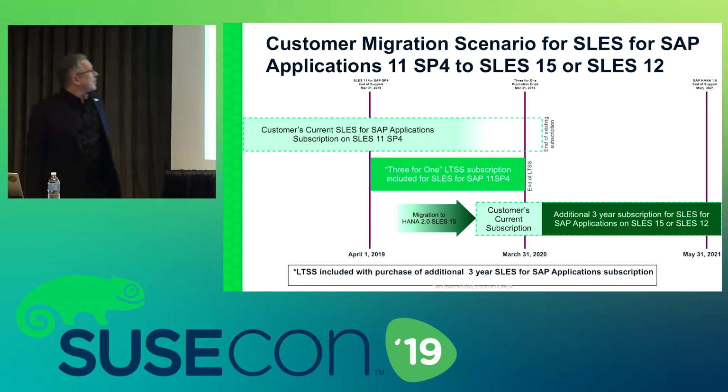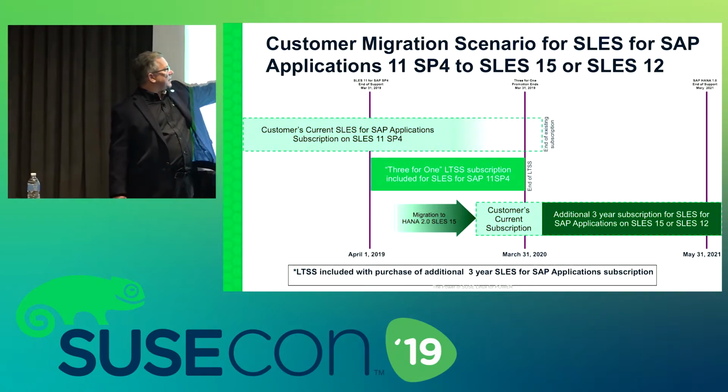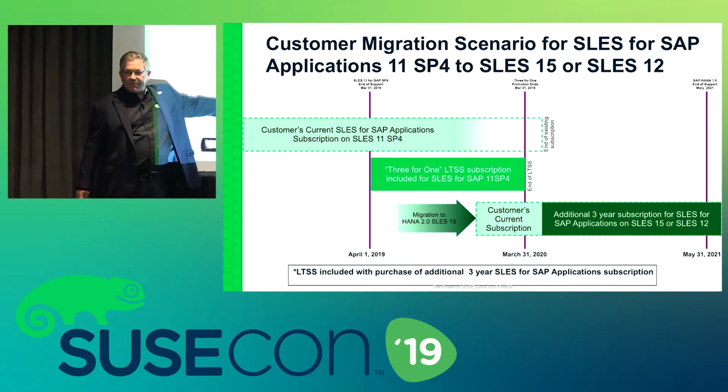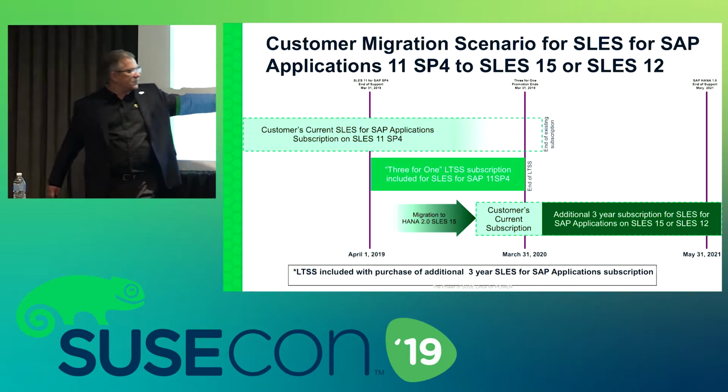Actually, that date's wrong on there. Okay, May 31st of 2020. So the idea is that you will use this to further your migration forward to HANA 2 on SLES 12 or hopefully SLES 15.